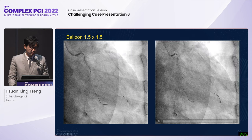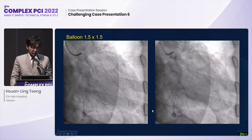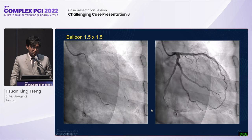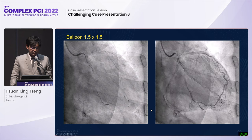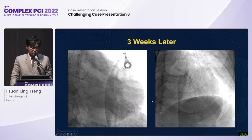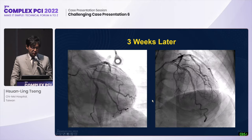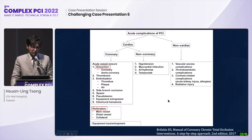In our case, we just used a small balloon for dilatation and the flow returned to TIMI 3 flow. After removing all the equipment, we used 30 milligrams of protamine for partial reversal of anticoagulation. We checked the results 3 weeks later and the result was good, the flow was good.